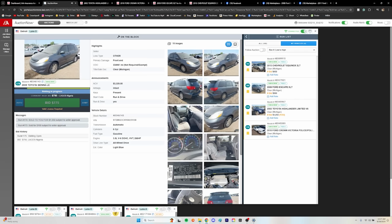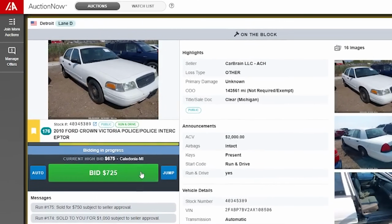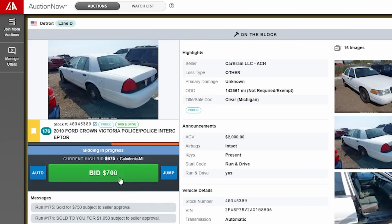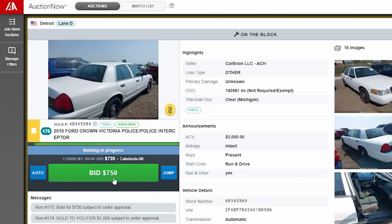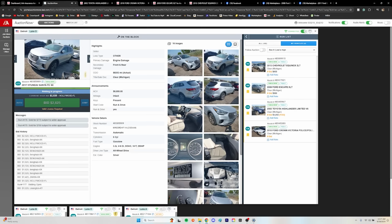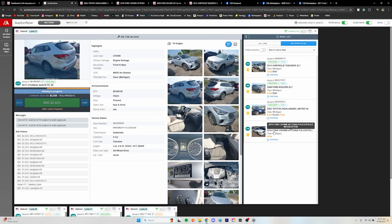Oh, but the Vic though. I want to see the Vic. What is the Vic going to be at? 725. Oh, I should have got the Vic. Fuck. Oh, I should have got the Vic, bro. No. God damn. I should have got the fucking Crown Vic.